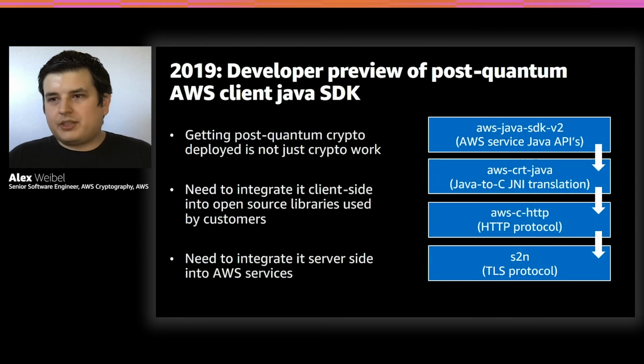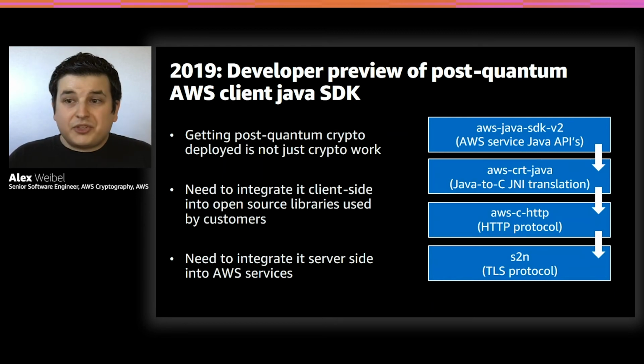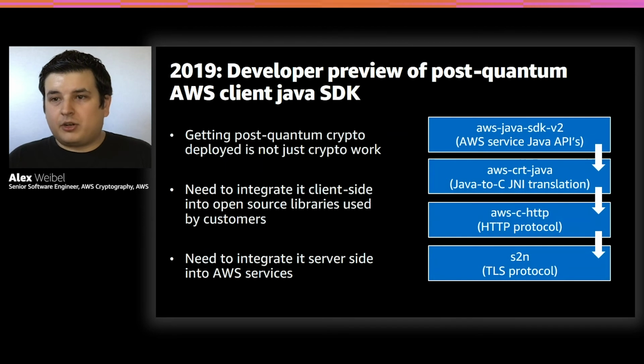But it's not enough just to add these new algorithms into our own TLS library. In order for customers to use these new post-quantum algorithms, both the customer client side and the AWS server side need to support these algorithms so that they can be negotiated during the TLS handshake. Java is one of the most popular languages used by customers to connect to AWS, so that's the language that we decided to focus on first. Last year, in 2019, we worked closely with several AWS SDK teams to get s2n integrated into the Java SDK using Java's native interface so that users can call into s2n C code from Java.